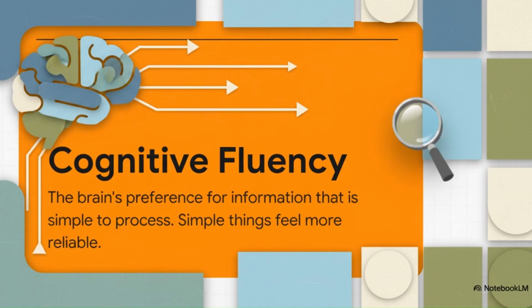The science behind this is a really cool concept called cognitive fluency. Here's the secret. Our brains are, well, kind of lazy. And I mean that in the most efficient way possible. They prefer things that are easy to think about. In fact, research shows that when information is presented cleanly with simple fonts, our brains actually perceive it as more truthful and reliable. So simplicity literally builds trust.